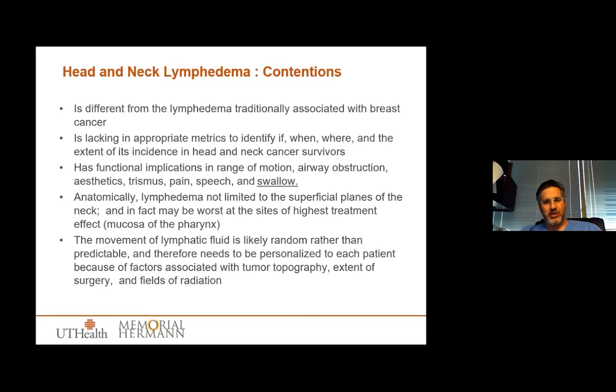Lymphedema also is not limited to the superficial planes of the neck. In fact, it's probably worse at the places where the treatment is most intense, and that's really the mucosa. So again, it's the interstitial fluid collecting in the submucosa, which is really most impressive, but we're looking at the patient from the outside and see a swollen submental neck, and we call that lymphedema. We've got to take a look on the inside to really see the lymphedema. And then finally, this movement of lymphatic fluid, which is really the beginning of this cascade of side effects from radiation and surgery, is much more random than we thought.